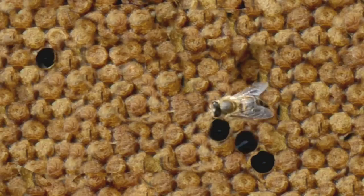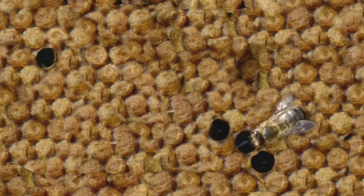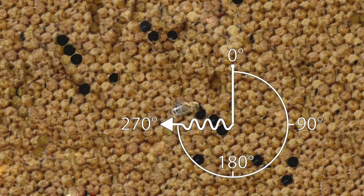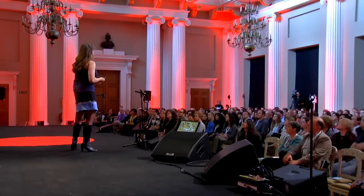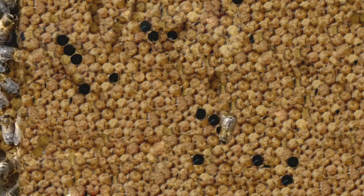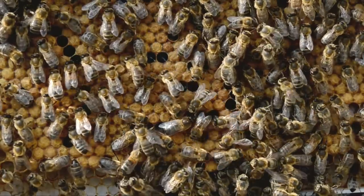Now, we are most interested in the waggle run because within it are two pieces of information, direction and distance. The bee communicates direction by the way she faces when she's doing the waggle run. The bee communicates distance by the duration of the waggle run. So for this bee, she's dancing at about 270 degrees from up. This communicates that out there, the flower patch is located 270 degrees from where the sun is on the horizon. The duration of about 1 second communicates that the flower patch is located about 750 meters away from the beehive. Together, this distance and this direction are able to tell all these other bees the location to the resource.